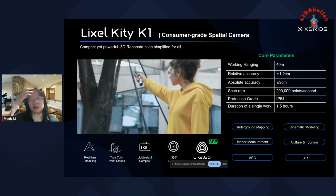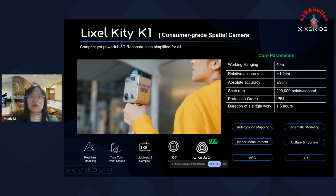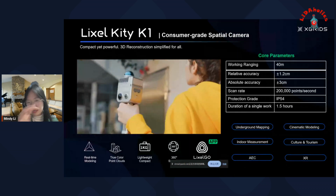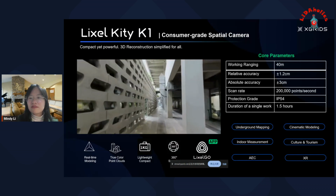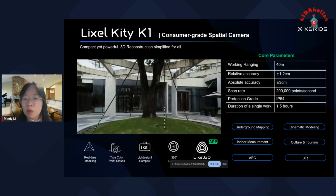And then other than the professional ones, we also have the Lexo K1, which is becoming the bestseller in this field, as far as I know. This one is very lightweight, only 1 kilogram, and its working range is 40 meters, as some of the people know that's what the LiDAR is designed for. And it has a relative accuracy of up to 1.2 centimeters. So it's very suitable for most indoor mobile scanning cases.